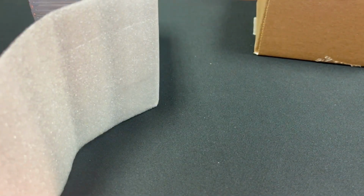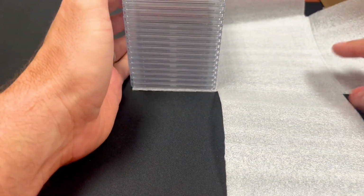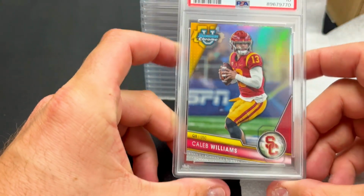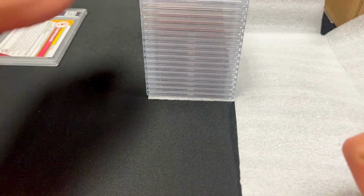So here's box number 1, stack number 1. I think this is mostly college football stuff and maybe a little bit of baseball. So here we go. First card, Caleb Williams. We have a Caleb Williams refractor, and we got a 10 on that bad boy. Of course, he has been drafted by the Chicago Bears now.